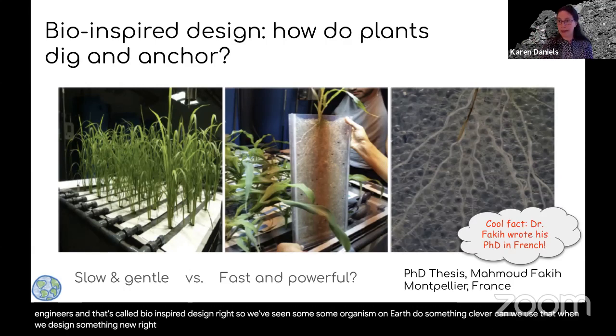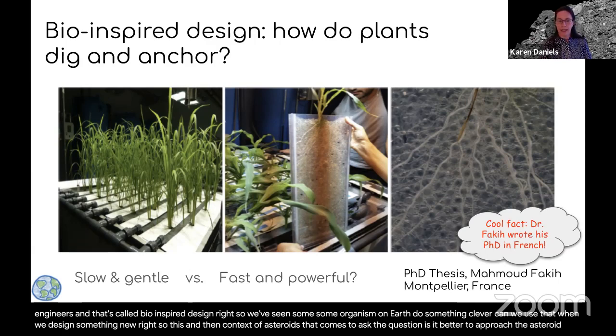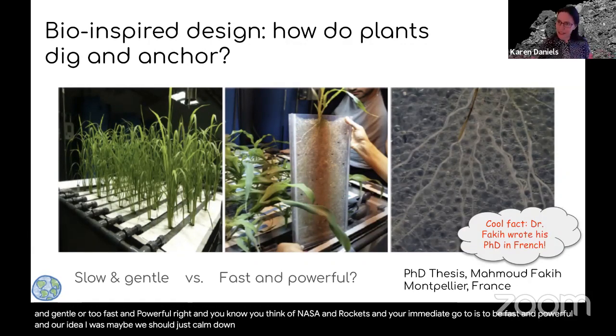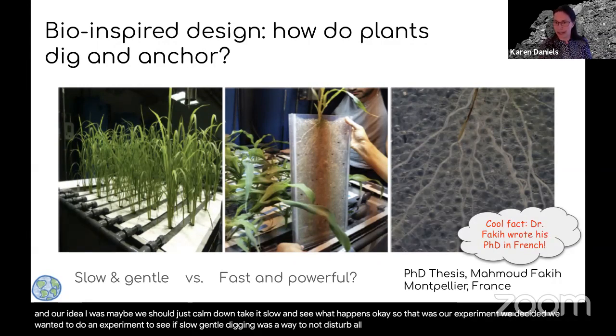So this, in the context of asteroids, comes to ask the question: is it better to approach the asteroid slow and gentle or fast and powerful, right? And you think of NASA and rockets, and your immediate go-to is to be fast and powerful. And our idea was maybe we should just calm down, take it slow and see what happens, okay? So that was our experiment. We decided we wanted to do an experiment to see if slow, gentle digging was a way to not disturb all of the grains on Bennu.